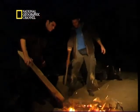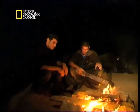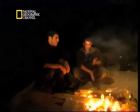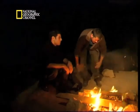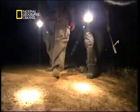With dinner safely on the fire, it was time for us to knock another couple of snakes off my list. On the menu for tonight, the carpet viper and the Persian horned viper, two of the Negev's most notorious night stalkers.